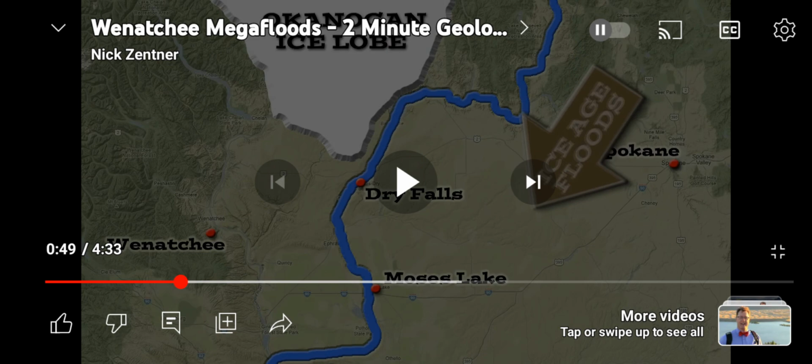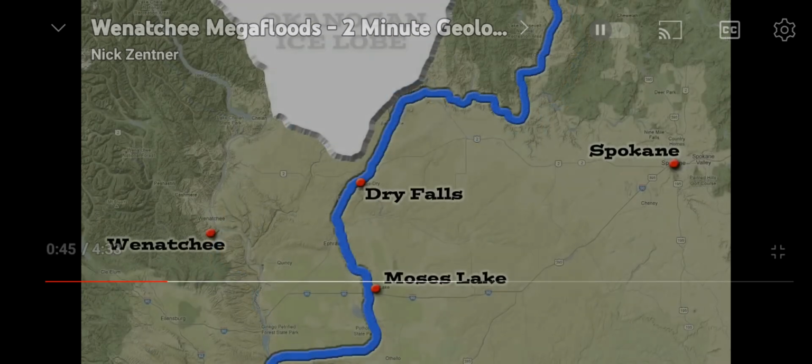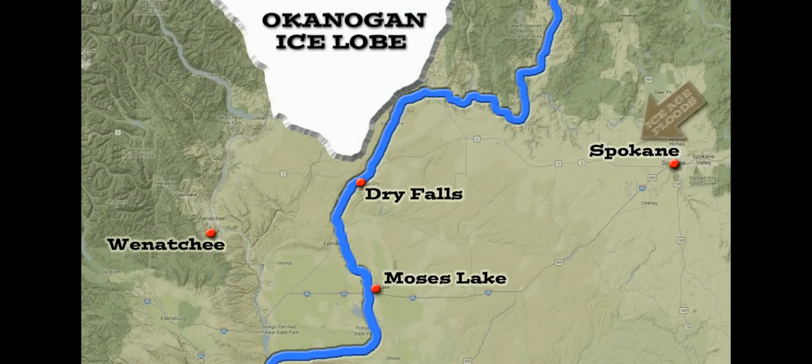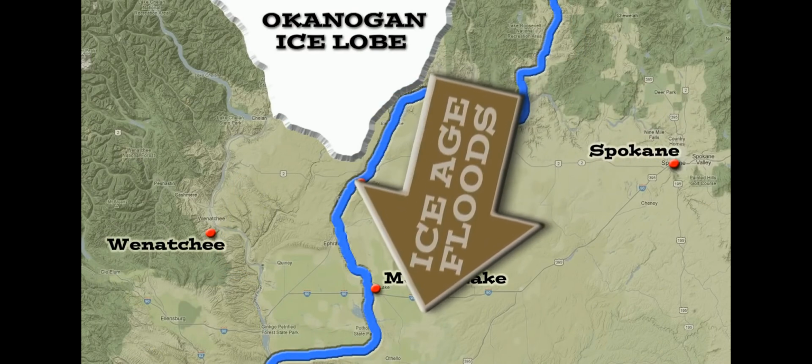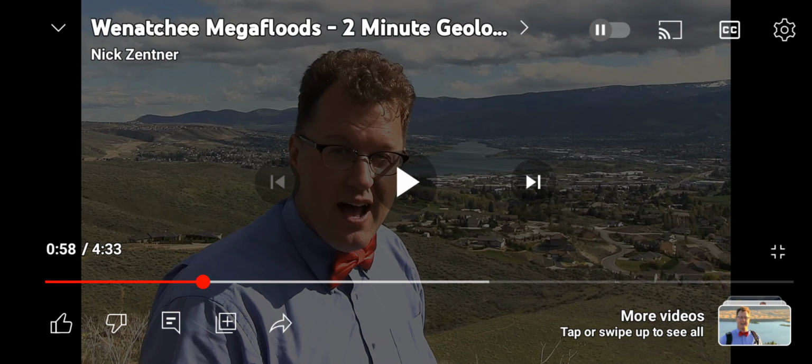Oh, so into the Grand Coulee. So this is what happened. Now here's what he's going to tell us. Because this ice sheet came down, it blocked the power of the Ice Age floods from destroying Wenatchee. But we have an issue here, because in Wenatchee we have erratics all over the joint. And so he's going to explain to us how that came to be. Protecting Wenatchee from the power of these Ice Age floods. But there were times during the Ice Age that the Okanagan was not there. He doesn't tell us when or why or how that is, but it is.